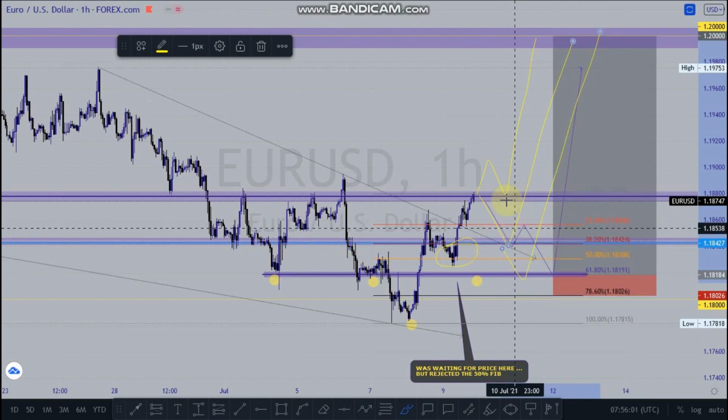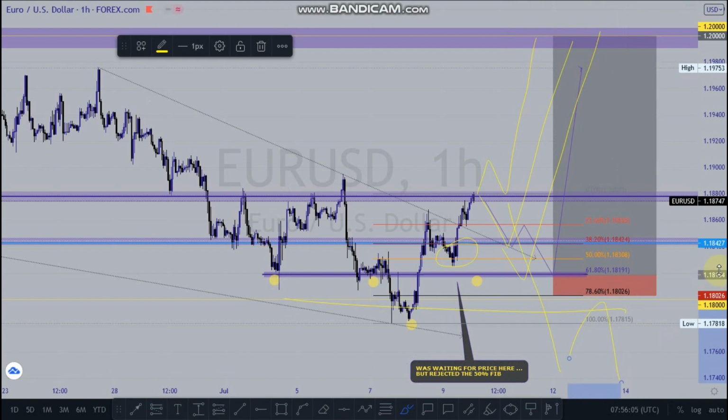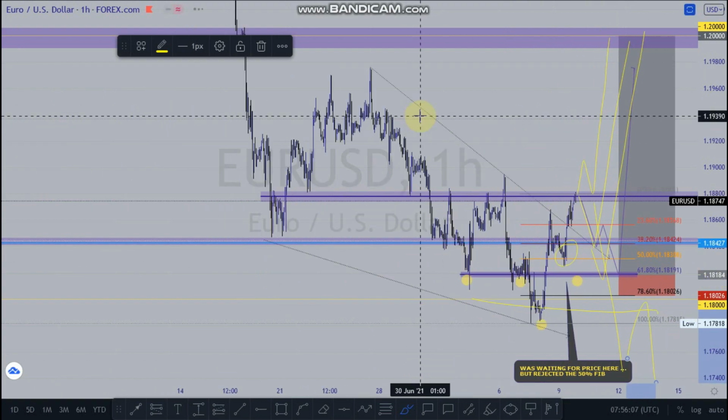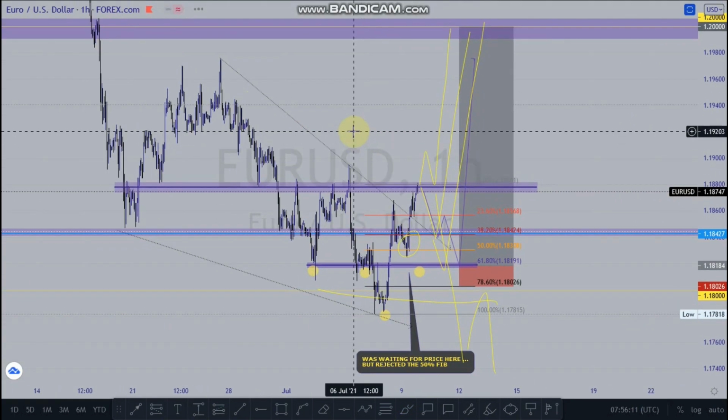The only time I'll be selling is when price just breaks this kind of structure. Then that's when I'll be looking to go short on EUR/USD. But as it stands, this is what my outlook looks like on EUR/USD. I'm just looking for longs concerning this pair, so stay tuned.